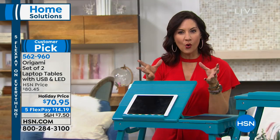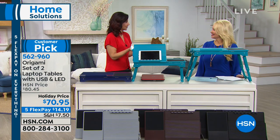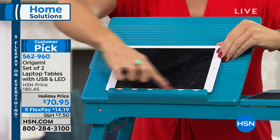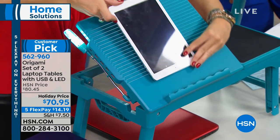So many times those old laptop tables of the past had those bean bags and it was so hard. They're never sturdy. You would never put a drink on that, would you? No. But this is so simple, and you can see that it also has the lip, so you don't have to worry about your expensive electronics falling off either. Any way that you want it.